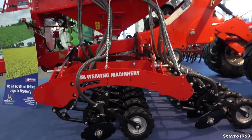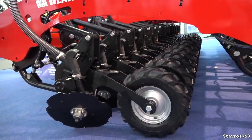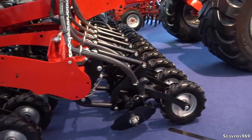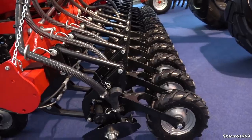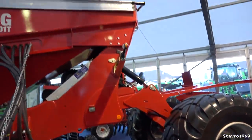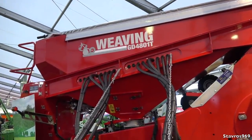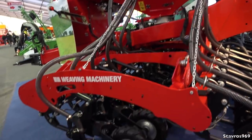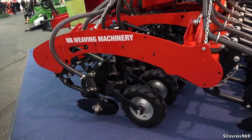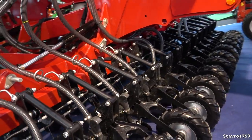It's a direct drill designed to sow straight into stubble, every kind of crop from oilseed rape through to barley, wheat, etc., and grass seeds. It has an RDS Artemis control unit which controls the seed rate, and it incorporates its own small slug pellet tank as well, which can be calibrated directly through the computer.